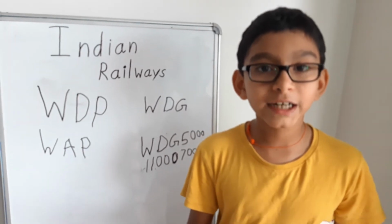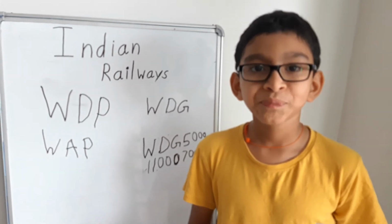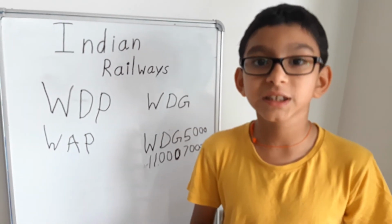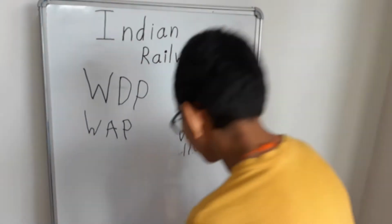And who has that 12,000 horsepower? It's WAG-12. It is still not able to work because it's failing in its construction and running. So that's why WAG-11 has the highest horsepower of 11,000. Now you know what this is.